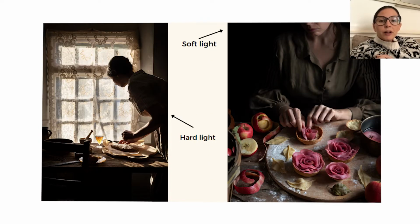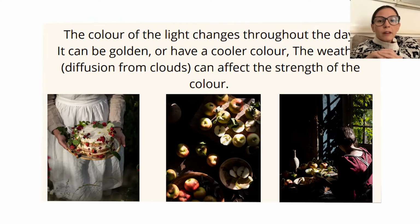So the picture of the window, that was with hard light, but I've diffused it with a net curtain, so you can't really see any detail on me. I'm just a shadow. And then the one on the other side is with soft light, and at the end I've got some behind the scenes pictures to show how that was taken. So the color of the light changes as well.